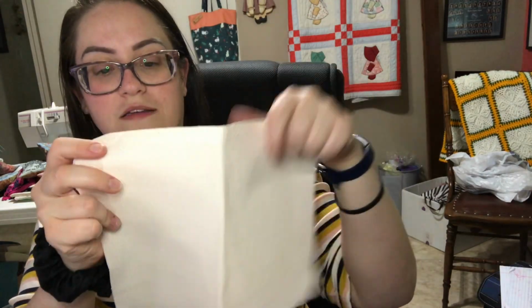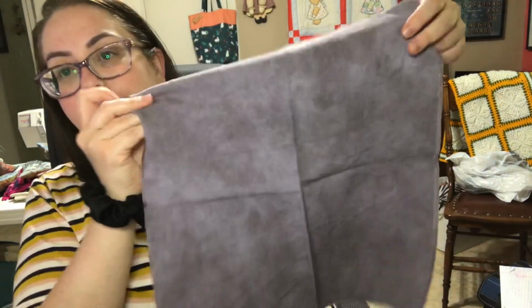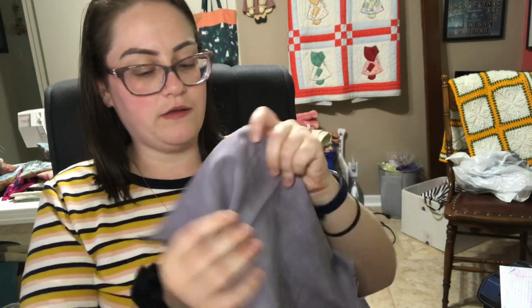This is just a scrap of a pale pink. Looks to be about a 28 count. This is a 32 count that I dyed myself. This is the last little scrap of it that I have, but it was meant to look like a used chalkboard.